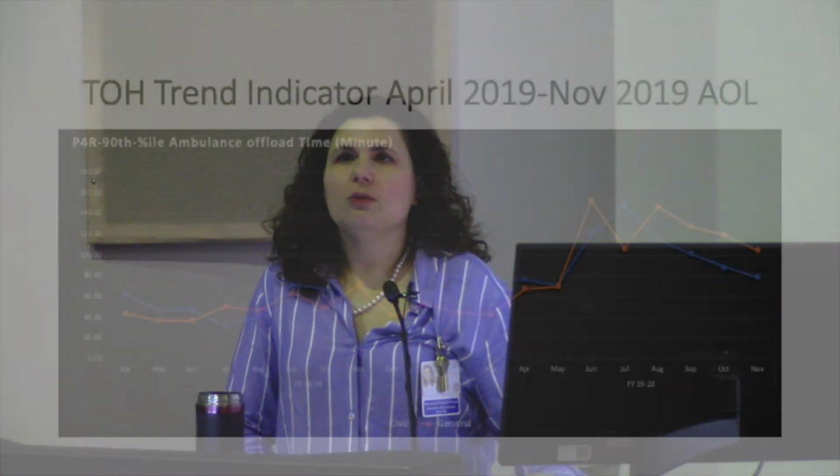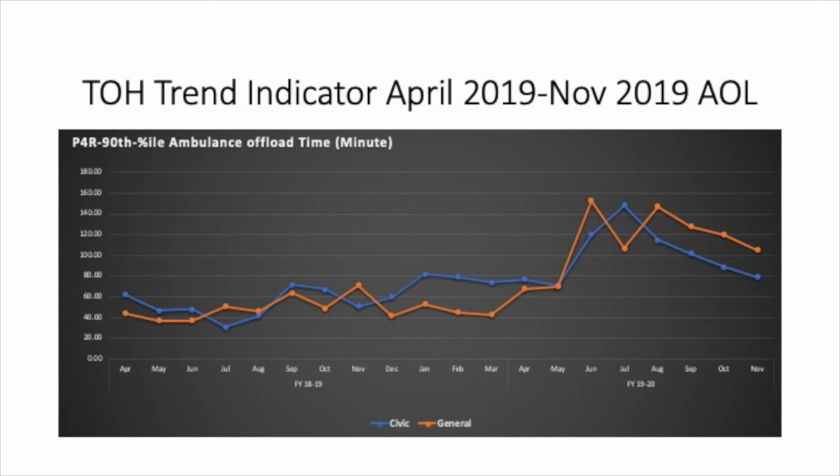Here's another interesting one. This is the time to ambulance offload. So from the time the ambulance arrives and receives a triage to the time we actually take the patient off that stretcher, meaning they've been put in a bed, in a wheelchair, or they're walking, and the transfer of care has gone on to the hospital. This one is measured in minutes. As you can see, Civic is blue, General is orange. Sorry, the number at the top is wrong. It's April 2018 to November 2019.